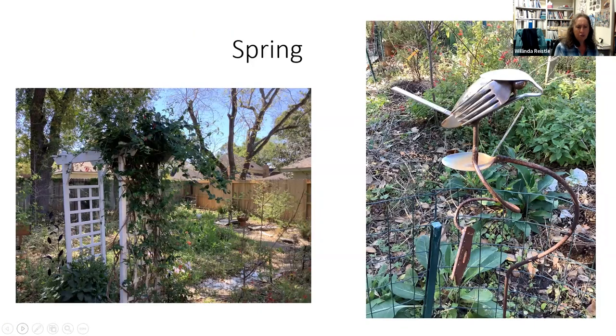Just a photo of what the backyard looks like in the spring. And then, that's another little piece of yard art that I like. Just wanted to show him off. He's made out of recycled materials, a spoon, a fork, and a knife there.